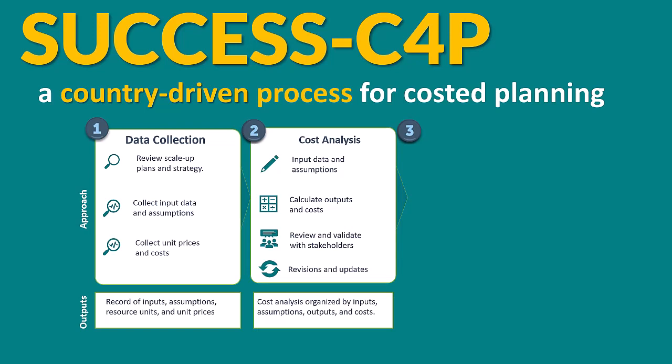The spreadsheet is programmed to calculate projected outputs and costs based on the inputs and assumptions. We present the cost analysis to a group of key stakeholders who are the likely implementers, influencers, decision makers, and funders for the proposed activities and investments.